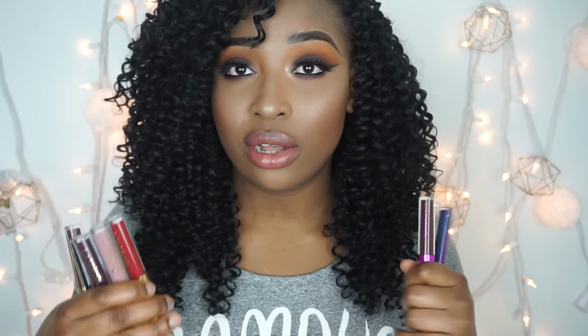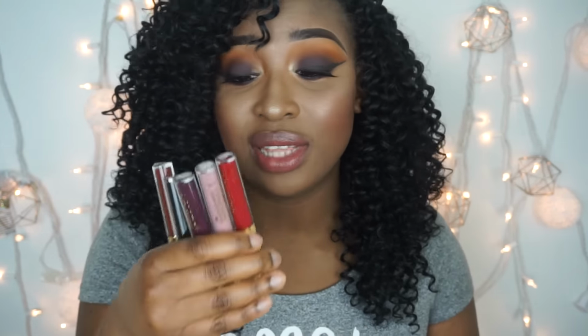I'm gonna be swatching all of them for you guys so you can see what they look like, and I'm also gonna be doing a mini review to tell y'all how I feel about them. I'm not about to lie to y'all, this stuff is expensive. They retail for $14, close to MAC lipsticks.